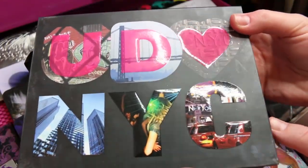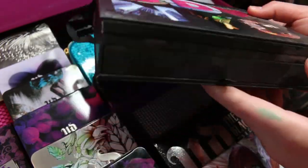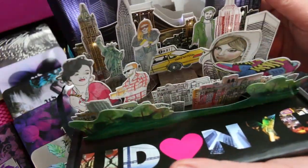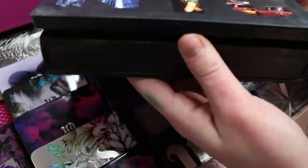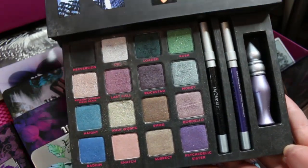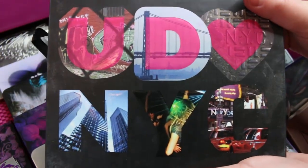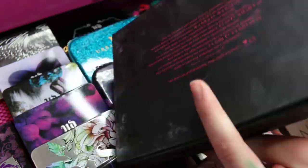Now I'm losing track of precisely what volume this is, but this is the Urban Decay Love New York City Book of Shadows, I guess you'd call it. And mine still lights up. How crazy is that? See? That's crazy. Still lights up. And then here is the drawer of shadows right there. I really love these Books of Shadows, they just really remind me of fun times. Anyway, here's the Urban Decay Loves New York City palette.